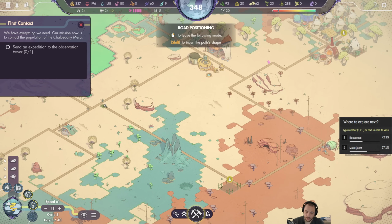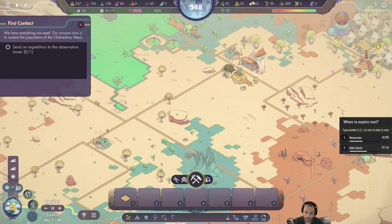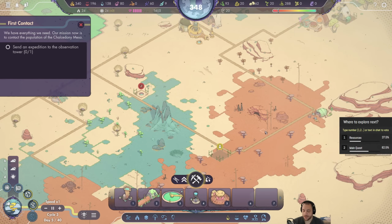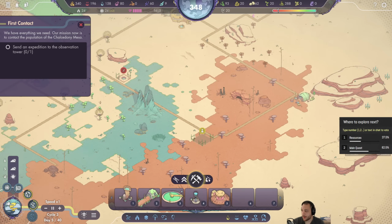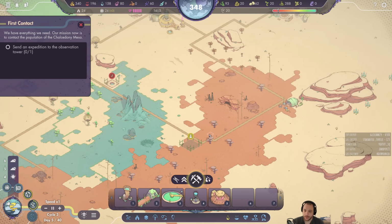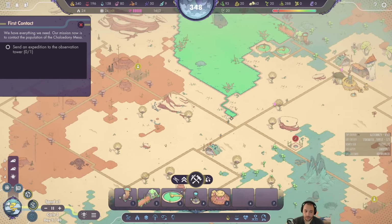Oh, there's another well here. I totally didn't see that. So let's tap that as well. I need stone for that. Well, good. I'm working on that. It looks like you guys want the main quest next. So I will consider that once we go back out.